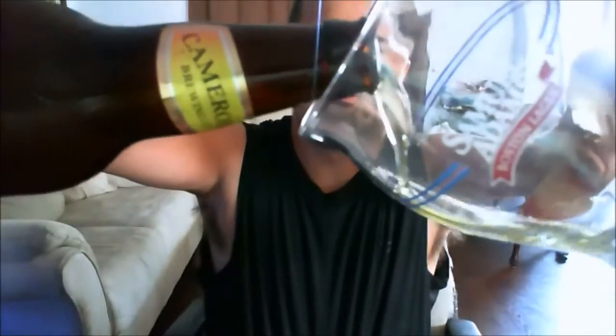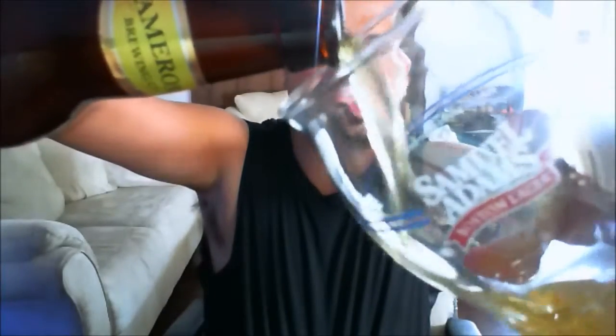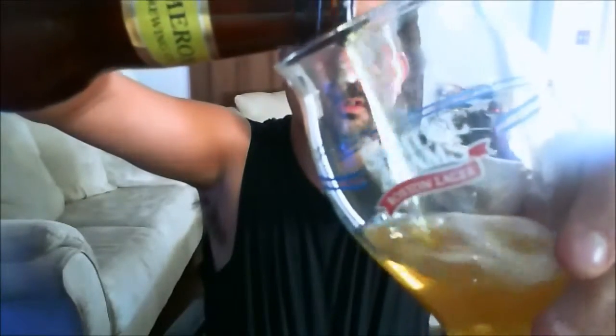Cameron's has some good beers, their standard Cameron's cap. And unfortunately, I do not have a Cameron's glass, so I'm going to be using my Samuel Adams glass. So let's crack this bad boy open and see what we think. Oh yeah, some smokage there. Smokage still coming. Oh, it's nice and light, golden yellow, just like it says.